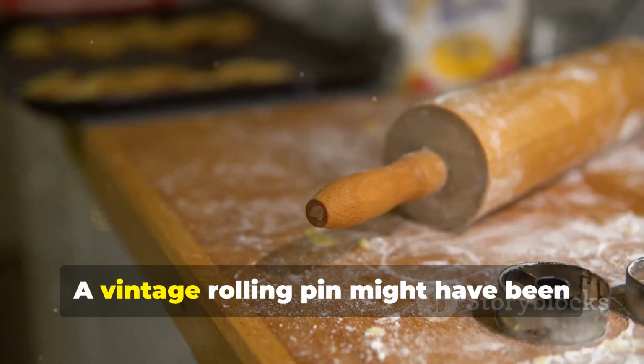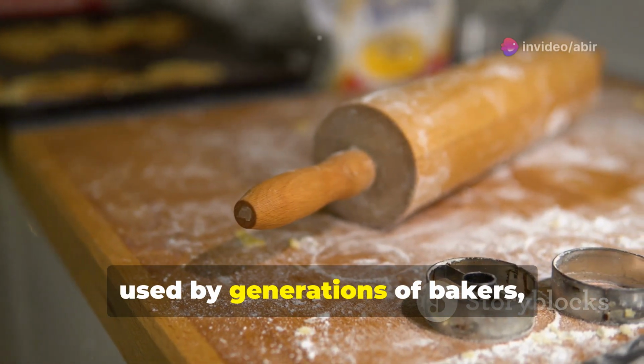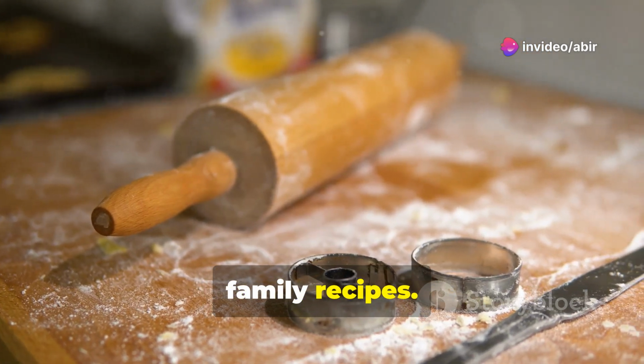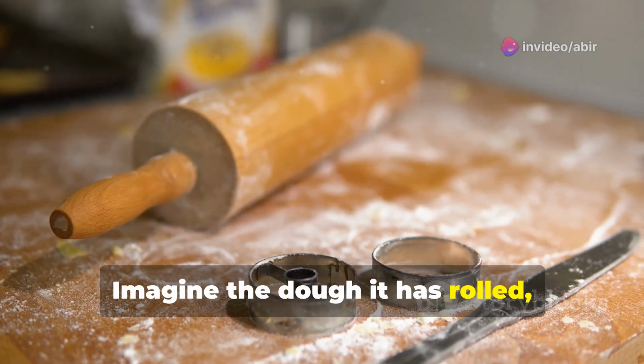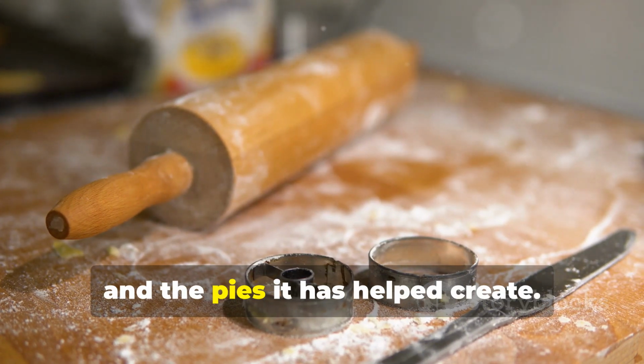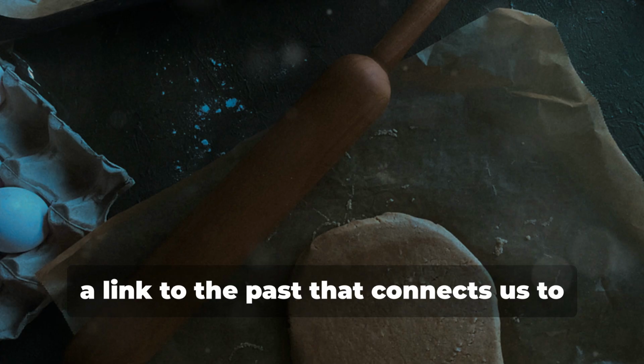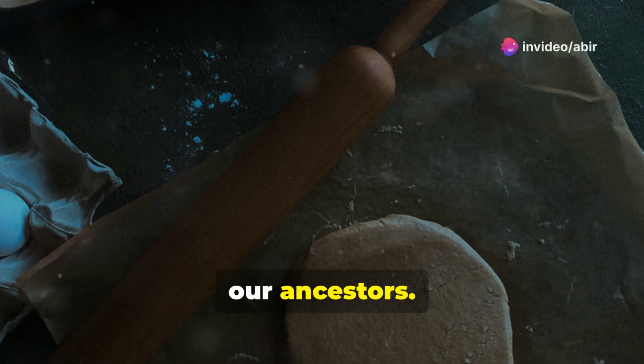A vintage rolling pin might have been used by generations of bakers, its worn surface a testament to countless family recipes. Imagine the dough it has rolled, the cookies it has shaped, and the pies it has helped create. Each groove and dent is a mark of tradition, a link to the past that connects us to our ancestors.